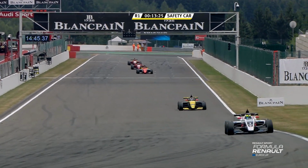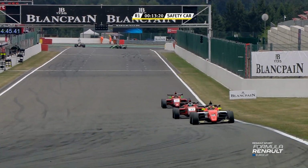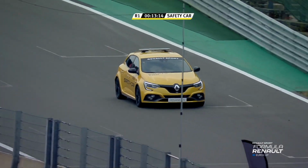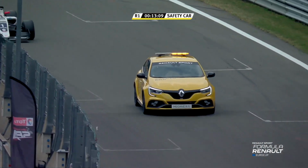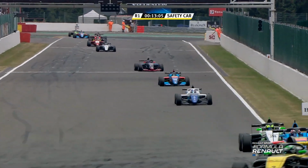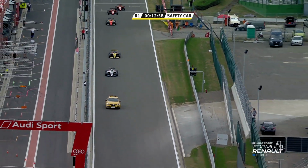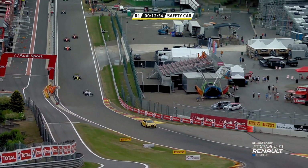Now, why do we have a safety car? We've not found an incident as yet, but the safety car is on track. The rest of the field coming out of the bus stop. And there's the safety car ready to scoop up the field as they come down past the endurance pits. Number 42, Callan O'Keefe, shown as being stuck in the first sector. So I fear that Callan O'Keefe is the cause of the safety car.